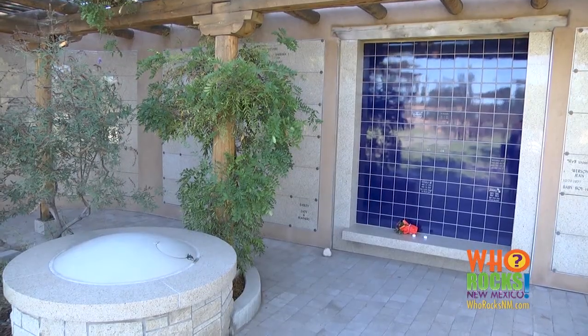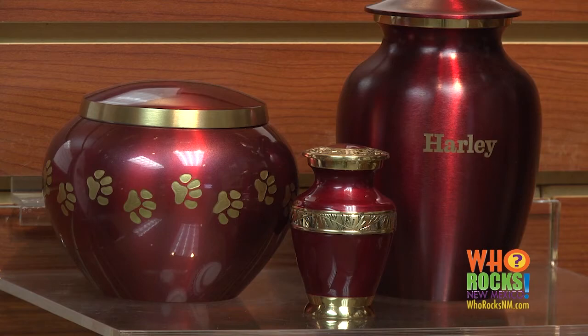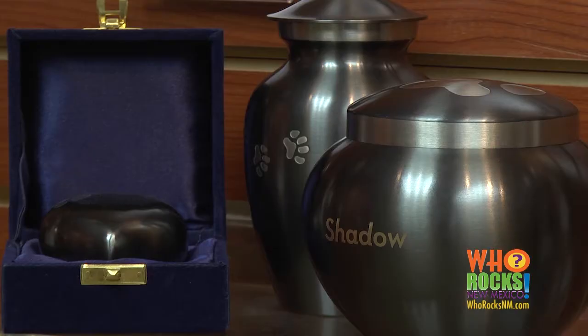We do have burial options for pets. I think the fact that we are a mobile society and we're moving around more, I think that's definitely changed. The cremation rates are on the rise, and I think that's affected. People want to take their loved one with them because we're a mobile society.